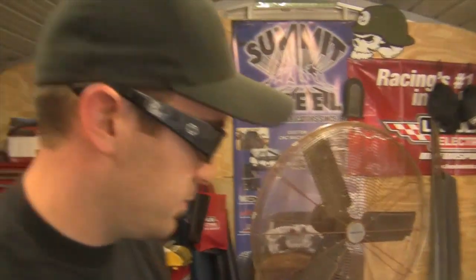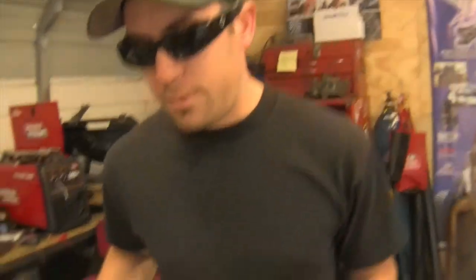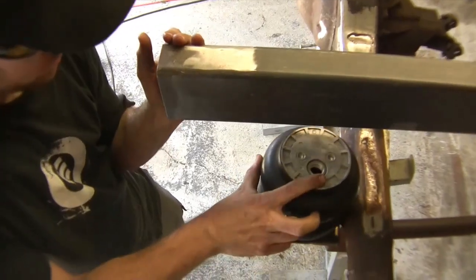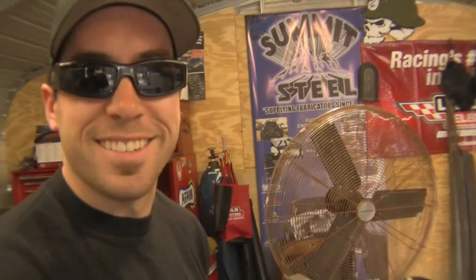What are you doing here, Adrian? I have to move the frame rails so that they tilt in more so that the bag will fit underneath it. So you've made a change? Yeah. When did this happen? Always. It's always happening.